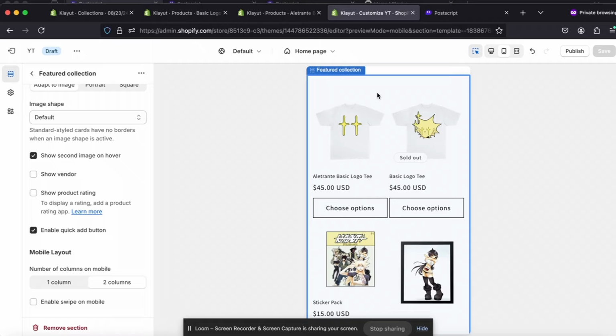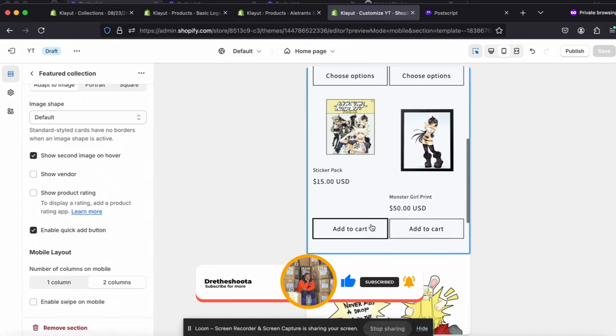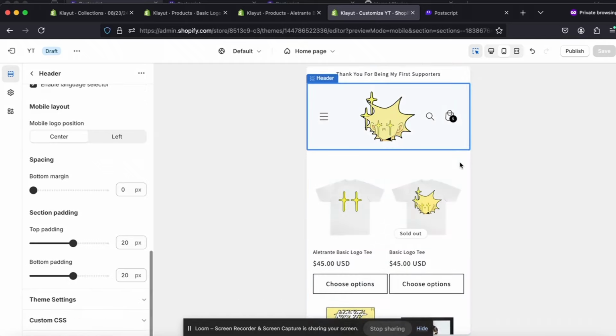So that's what I like to do, and I say you guys should definitely add it. It just makes it more seamless and easy. Even if it's a product that doesn't have a size, you can just hit add to cart and it's automatically in the cart right now. You know what I'm saying? They don't have to click on the product, add it to the cart, and then go back. They can do everything they need to do from the home page.